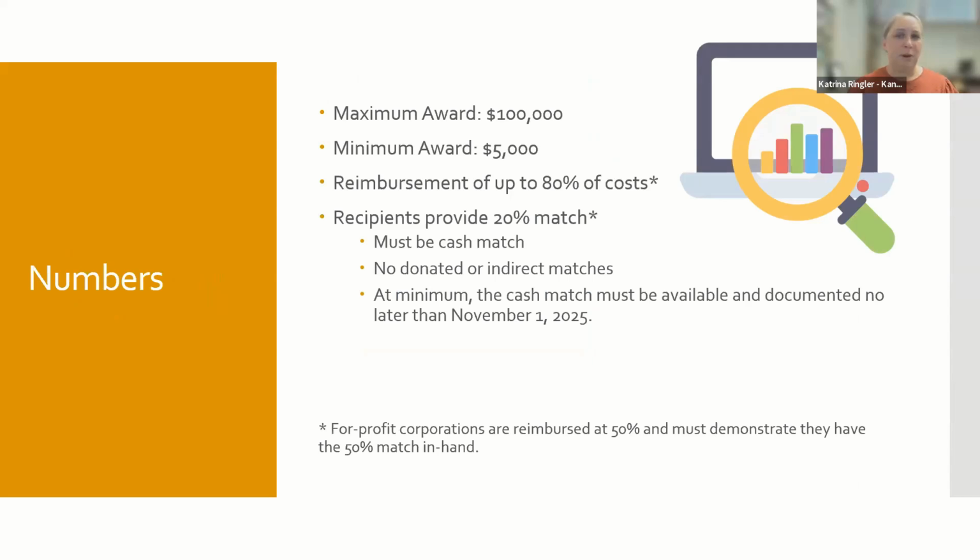This is a reimbursement program. You'll hear me say that about 40 times in the course of this presentation today. It is probably the number one thing that people misunderstand about the program when they're applying or when they get an award. So I'm going to try to emphasize that as much as possible. This is a grant program that has a maximum award of up to $100,000. The minimum amount that we can give out is $5,000. And we reimburse 80% of project costs up to the $100,000 limit or whatever the award is that you applied for.